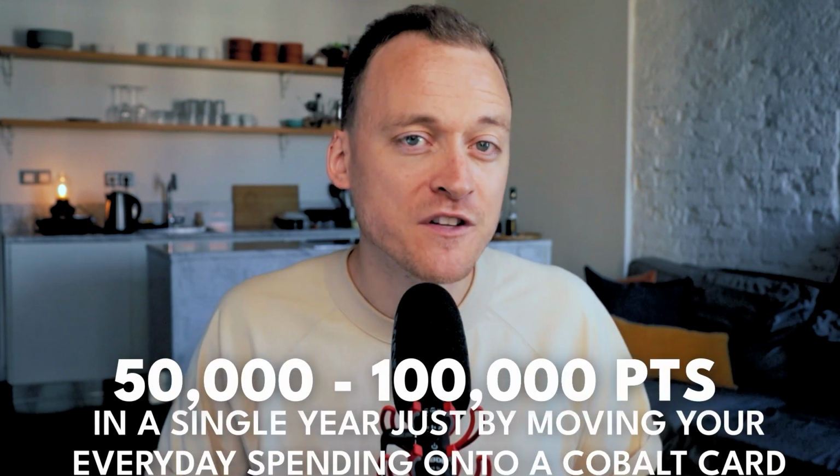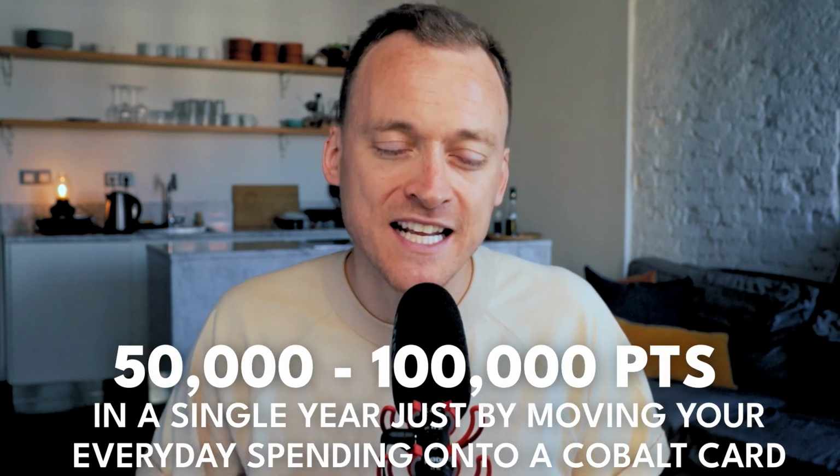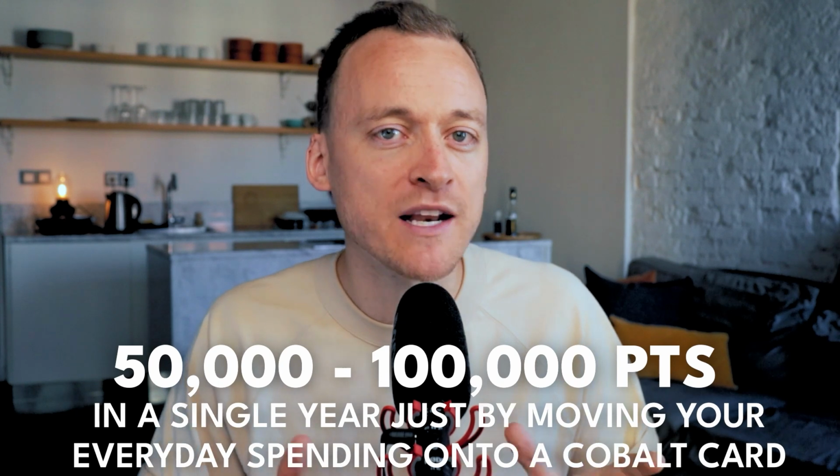If you want to earn as many points as possible, get the Cobalt card. You can pretty easily earn 50 to 100,000 Aeroplan points in a single year just by moving your everyday spending onto a Cobalt card. And because the cost of the card is so low, the Cobalt is a card you should have in your wallet for years to come.